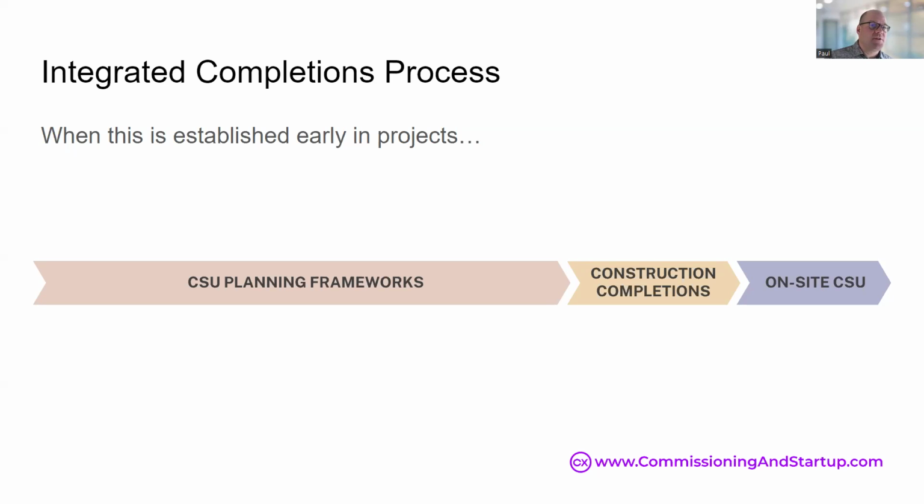When you establish integrated completion processes early in your projects, everyone starts with the end in mind, and they have a clear picture of what success looks like during commissioning. You reduce the risk on completing your project significantly during commissioning, and you're able to complete commissioning much more efficiently, saving your projects millions of dollars and months of schedule due to delays and cost overruns. Most importantly, you're able to deliver high quality systems that can be used for decades of reliable operation.